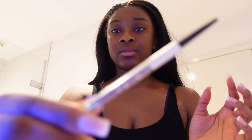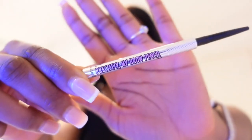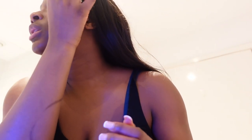Gonna do my brows with the Precisely, do you wanna focus? Precisely my brow. But yeah, so we're just gonna do like a really quick rough straighten of our hair. Tomorrow is when we're gonna go out properly.